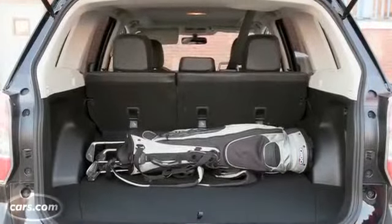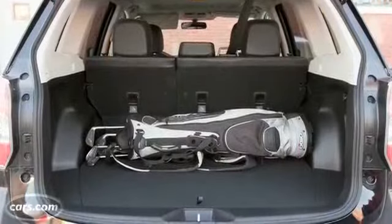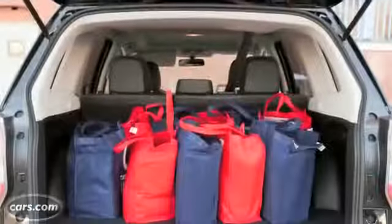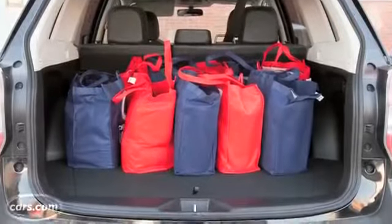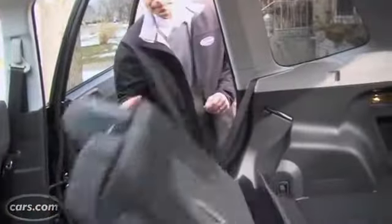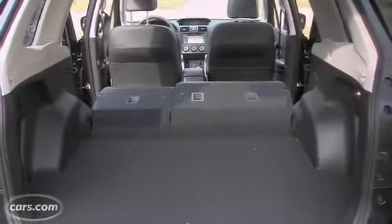Cargo room is rated at 34.4 cubic feet, which is a step behind the CR-V and RAV4, but obviously plenty of room for a trip to Costco or the grocery store. Fold the rear seats down and you get 73.4 cubic feet, which beats the CR-V, the RAV4, and the rest of the class.